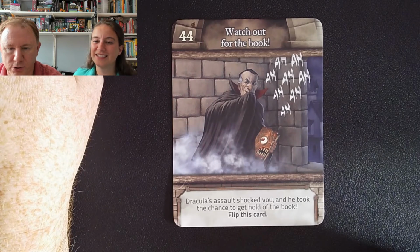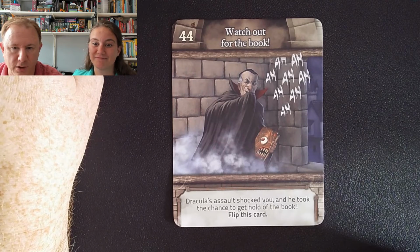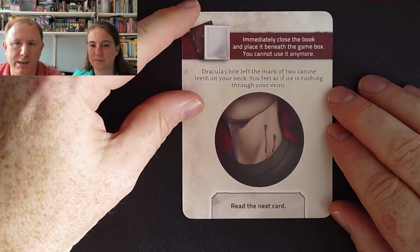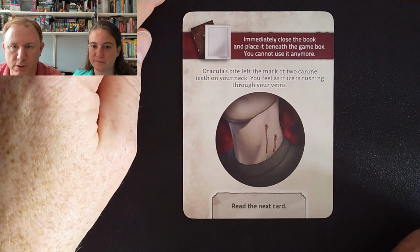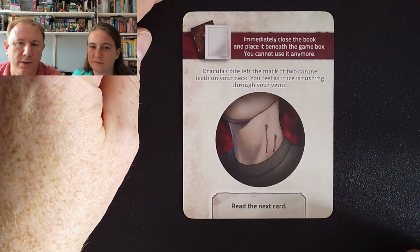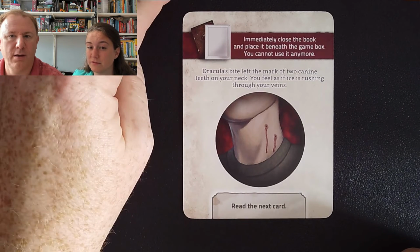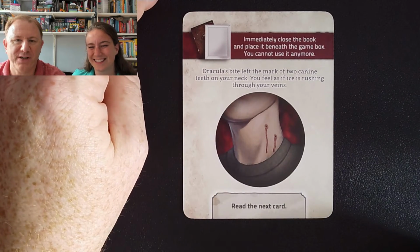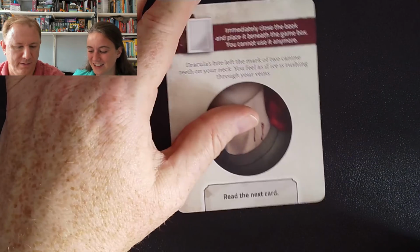Dracula's assault shocked you, and he took the chance to get hold of the book. Flip this card. Dun dun dun. Immediately close the book and place it underneath the game box. You cannot use it anymore. Fine. Okay, bye. Dracula's bite left a mark of 2 canine teeth on your neck. Is he a dog? As in 2 canines. You feel as if ice is rushing through your veins. Read the next card. That's cheery.